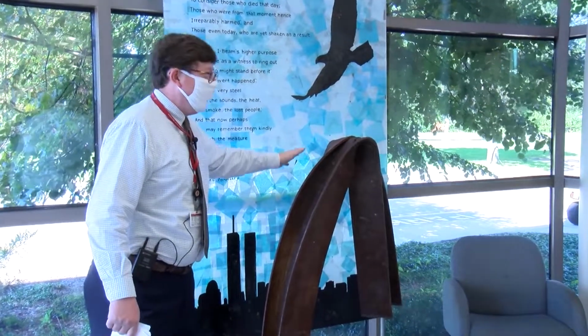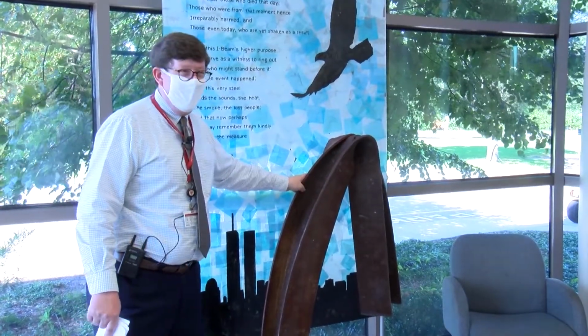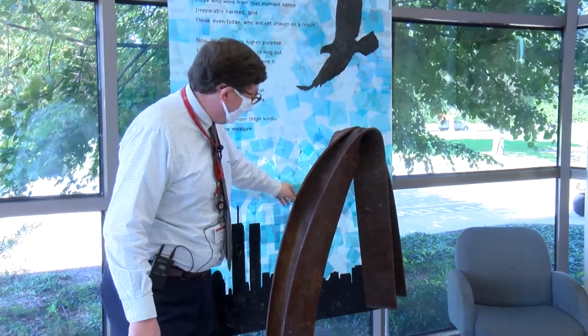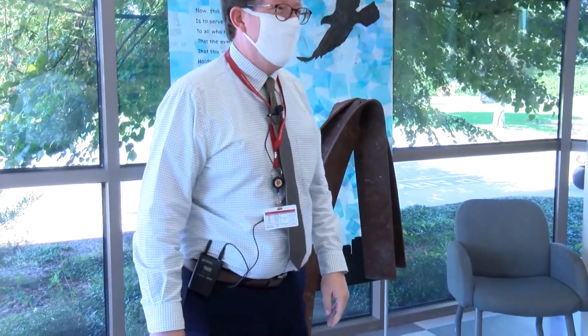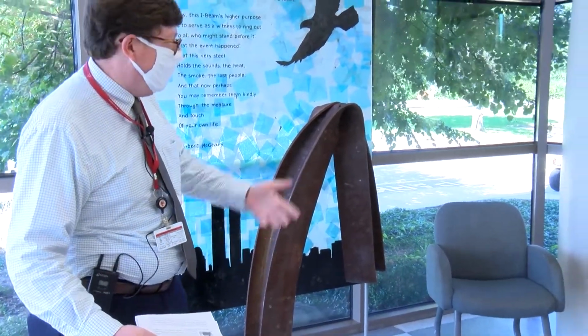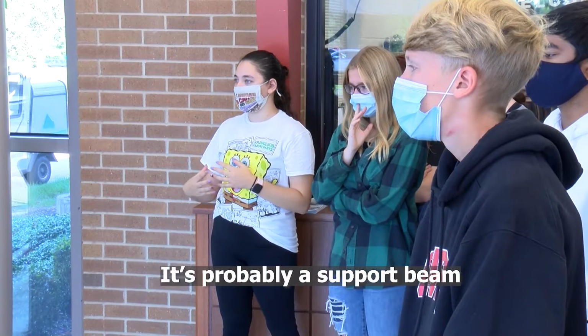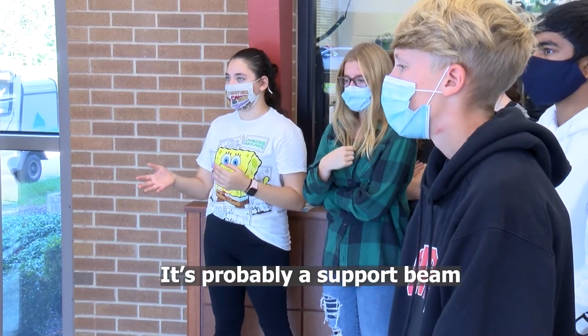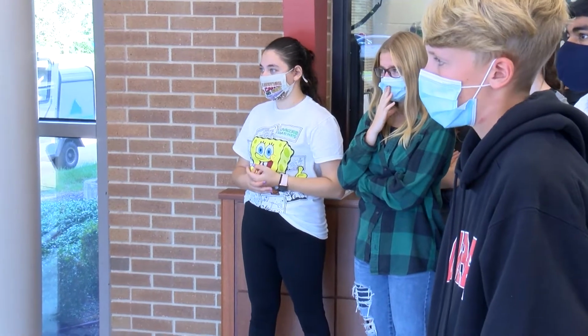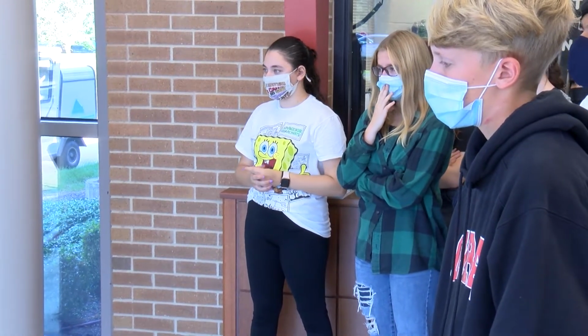Why do you think he chose this one? Out of all the pieces that were there, take a good look at it. What features might make this one important, unique, special to him in viewing it? So it's probably the support beam that collapsed under the weight, and that's why it's curved. So it truly endured the forces at work in the collapse on 9/11, right?